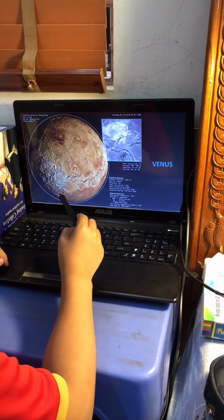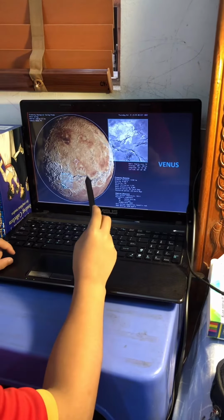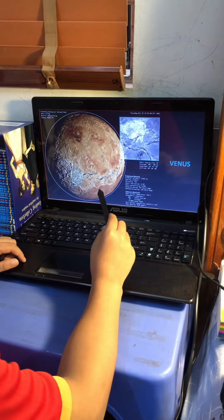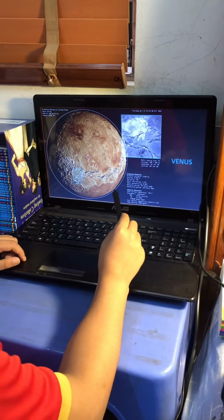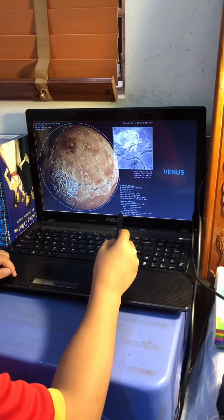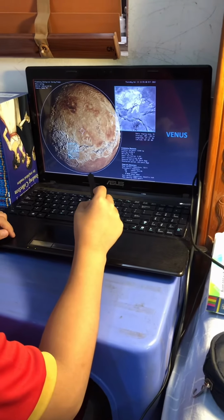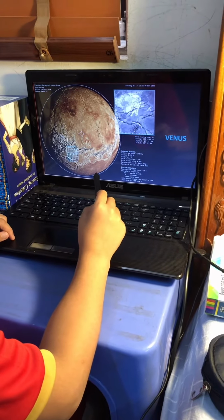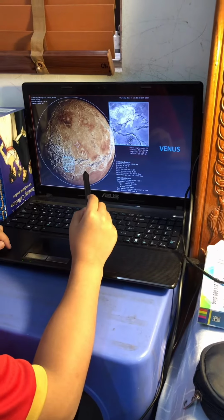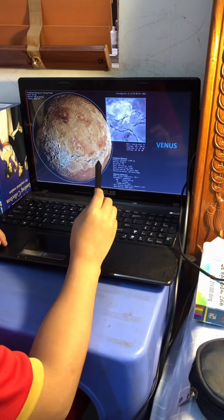This is Venus. Venus is the second planet from the sun. Venus is also the hottest planet in our solar system. Some people say Venus is Earth's sister, or maybe Earth's twin, because the two planets have nearly the same diameter. But the surface temperature is very different. As I said, Venus is the hottest planet, so it's not a good place to take a trip, because its surface is covered in thick gas made from carbon dioxide, and the surface is full of lava flows. Venus does rain, but it rains sulfuric acid.